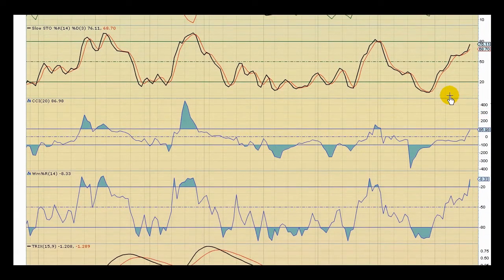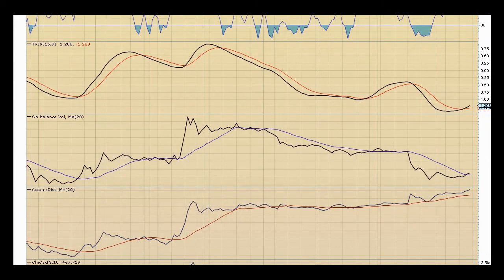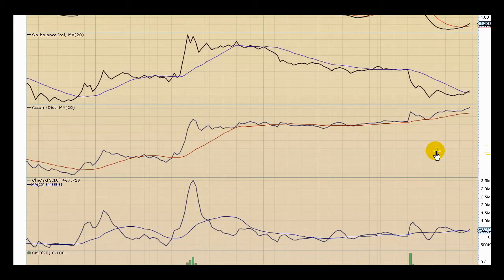Further down, we can see where slow stochastics made a sharp turn up. It crossed, and now it's above its 50 line. It's quite bullish. Very similar things are going on with Williams and CCI. They both crossed their middle lines and they're heading into bullish territory. It looks like Williams here has already crossed over, indicating it's overbought early. Moving on down, TRIX, this is our slow moving indicator, made a nice bullish crossover right here, which is a good sign.